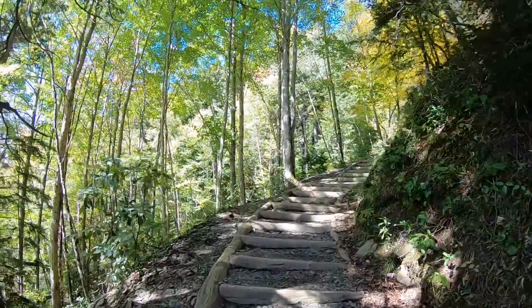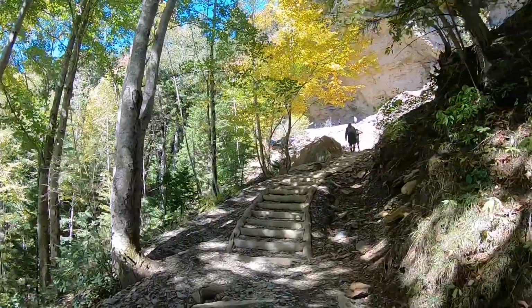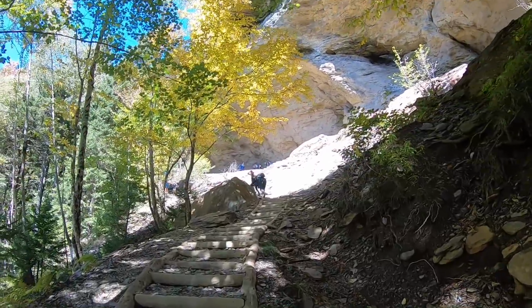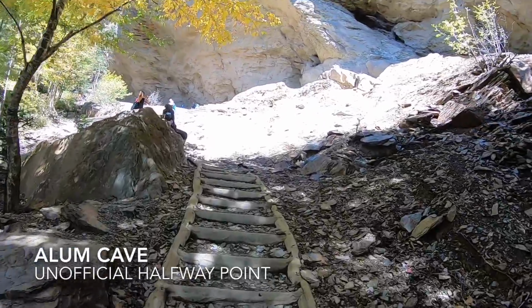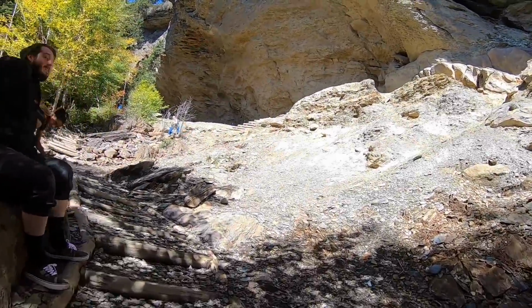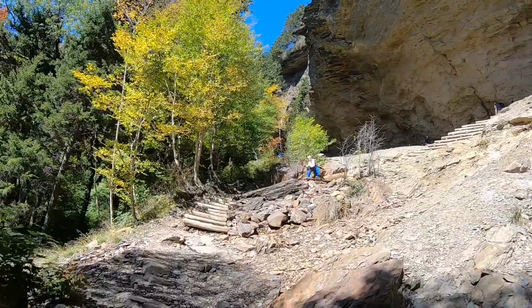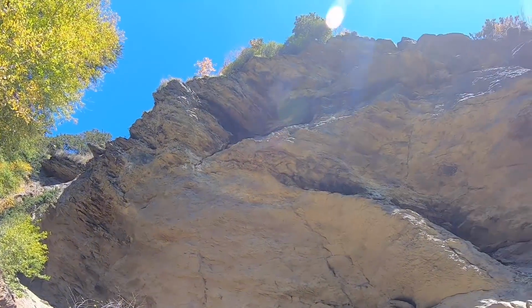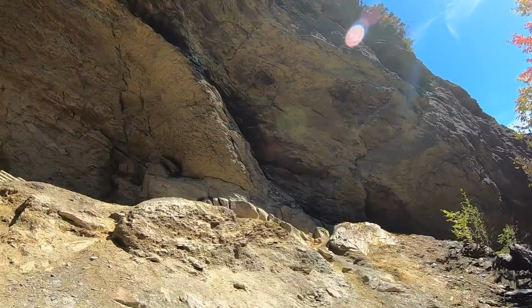And this is a location where it gets very busy and very noisy. This is Alum Cave.